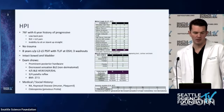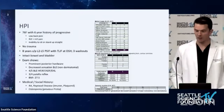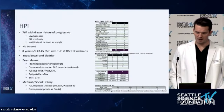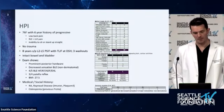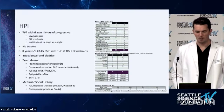No history of trauma, but she did have a fusion surgery at an outside hospital approximately 8 years ago. It was an L2 to L5 posterior instrumentation with TLIF cages at L2-3 and L4-5. She subsequently had 3 washouts that did involve a durotomy and a durotomy repair. She has normal bowel and bladder function.